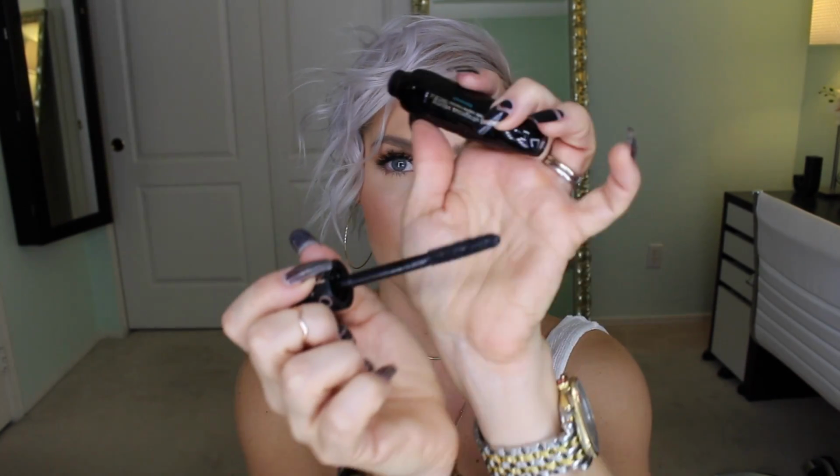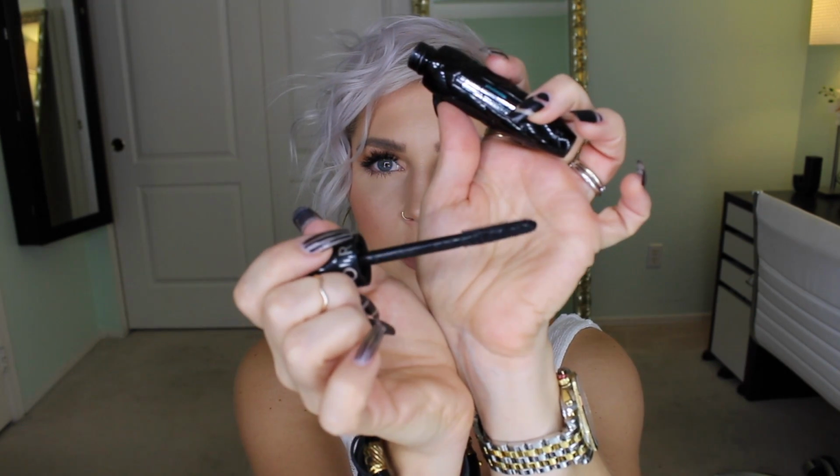I did use this, and so far I'm actually really digging it. Do I think it's a replacement for my L'Oreal Carbon Black mascara? Not sure yet, but it does the job. It is one of those really nice wands, and I just feel like it does a great job of giving volume to your lashes, and I really like it so far, which is impressive. I normally don't like any other mascaras.